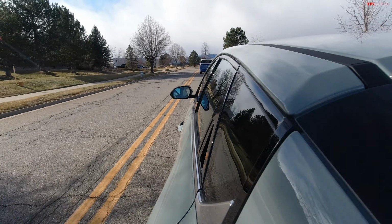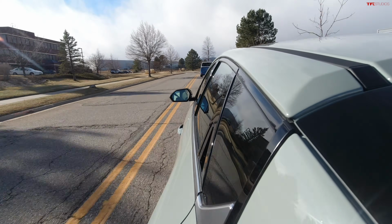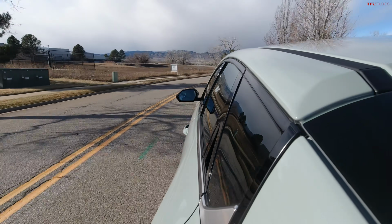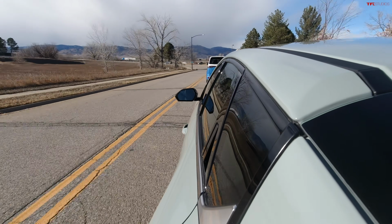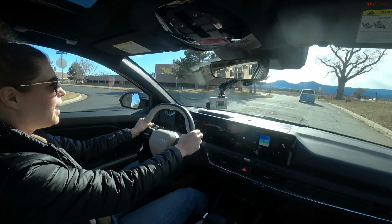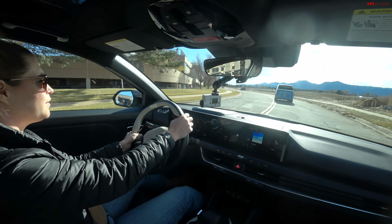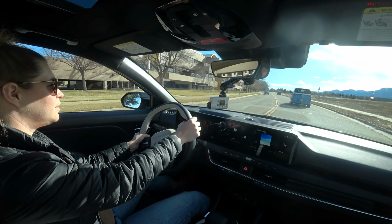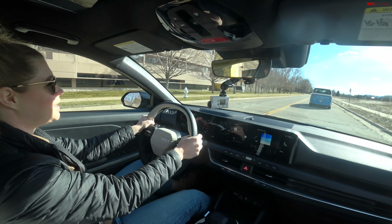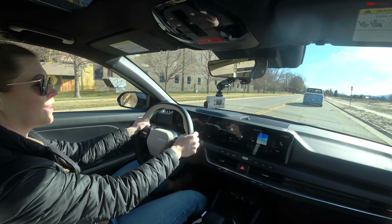All right, as for acceleration, I'm in normal right now. Let's give it the beans. All right, you know, not terrible, but let's put it in sport mode. A little space, give it the beans. Yeah, I feel a difference. You know, it's a little more responsive, especially with the accelerator pedal. It's not terrible, you know. I would like to see how it is against the GT line turbo though.